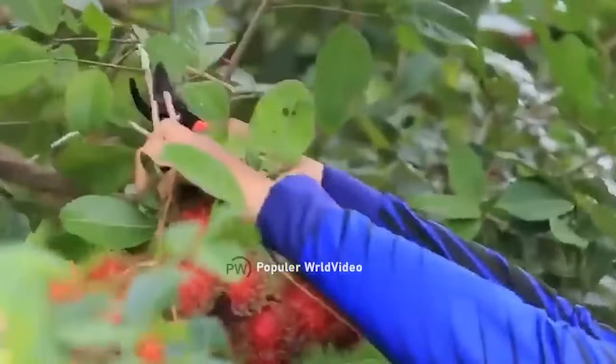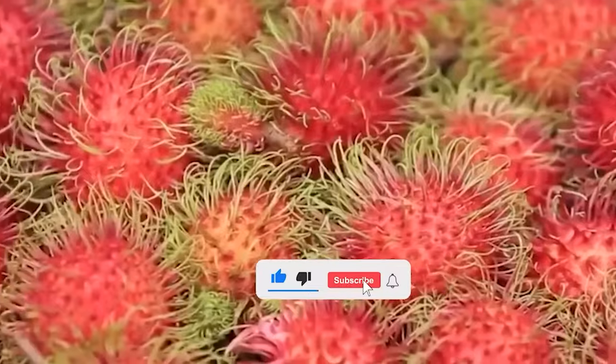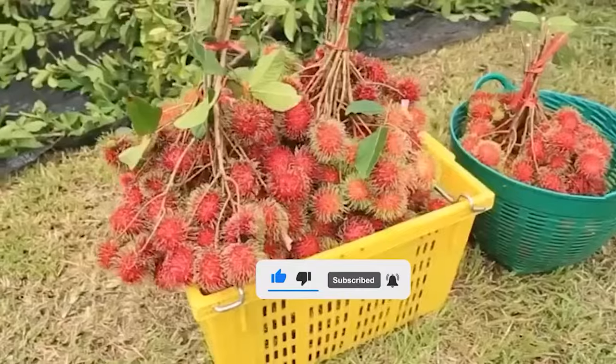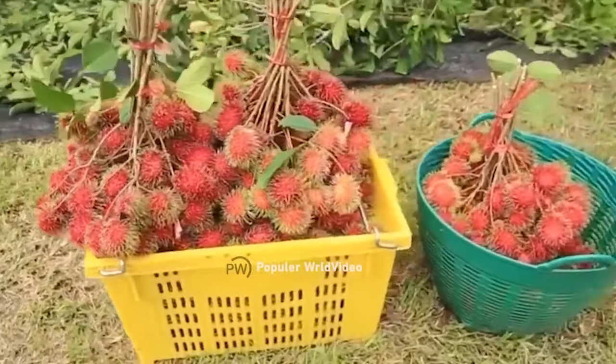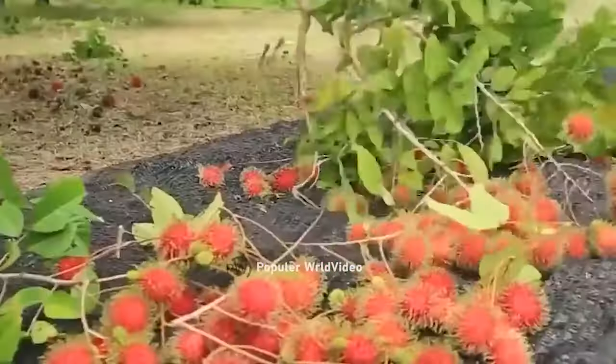Once harvested, the fruit is sorted and cleaned before being packaged for distribution. The production of rambutan involves proper care and maintenance of the tree, as well as proper harvesting techniques. With these steps, rambutan fruit can be produced in abundance, providing a delicious and healthy option for fruit lovers.